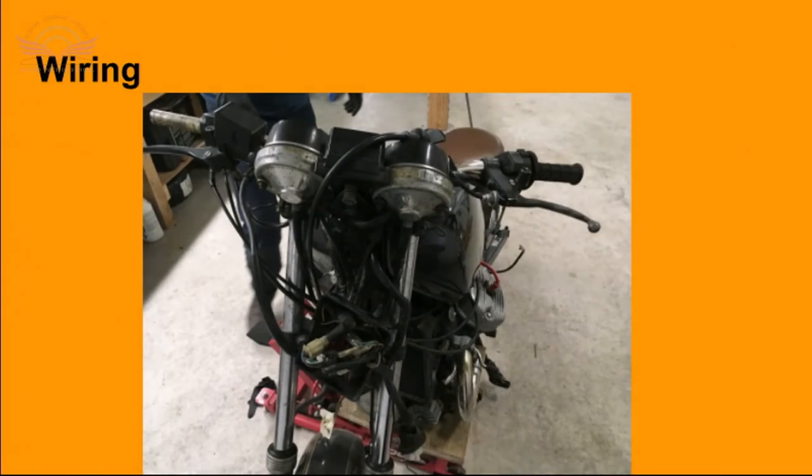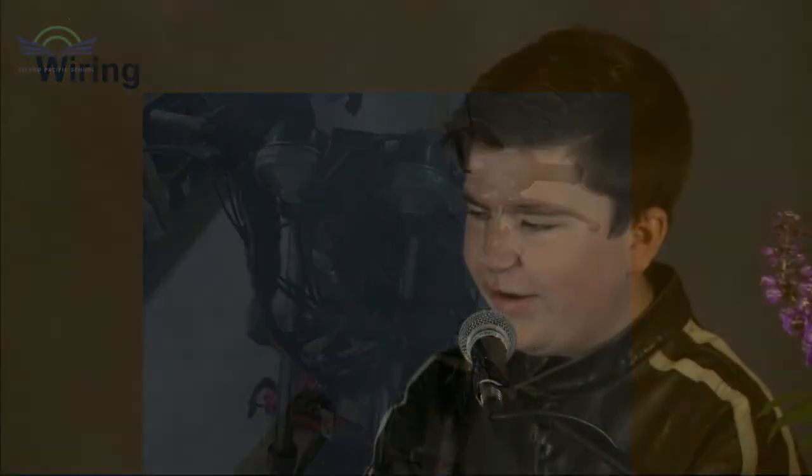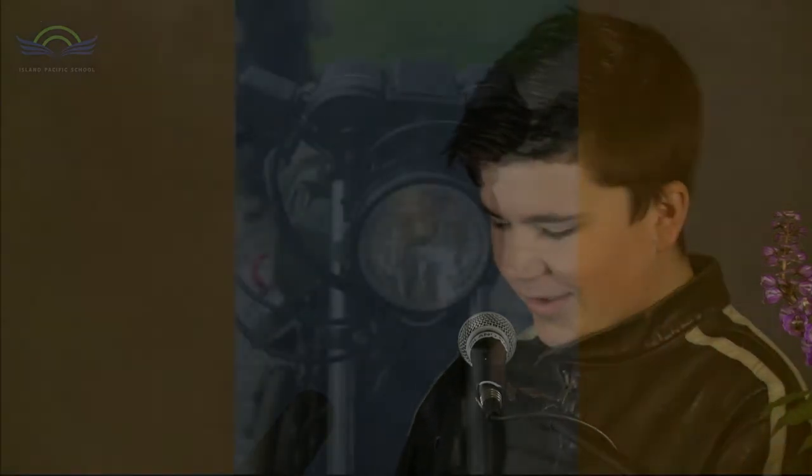Wiring. Now comes the part I had no clue about. I already failed my electricity unit in science. I was a lost cause. But luckily, thank you to IPS for picking such great advisors, Randy wired the whole bike for me while I was away with my class in Quebec. Thank you, Randy. It came out looking like this piece of art.